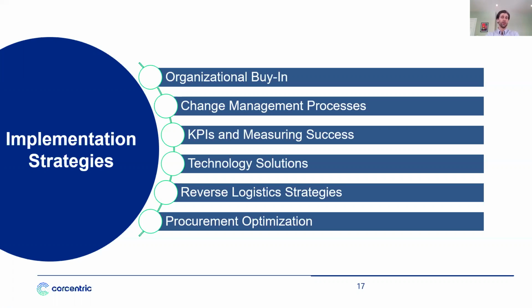Technology solutions. So, this kind of goes back to the re-engineering piece of the puzzle. There are technologies that improve tracking and visibility of end-to-end supply chains. And that can help us with tracking the impact of each input. This is especially true when you talk about this next point, the reverse logistics strategies. There are software tools that specialize in logistics optimization, reverse logistics pickups and optimization. And so finding different technology solutions to support the initiatives in different ways can really help make implementation easier, and making it easy is what improves adoption.